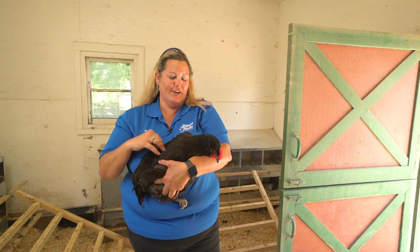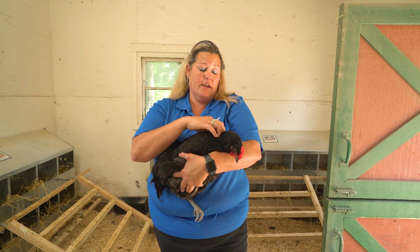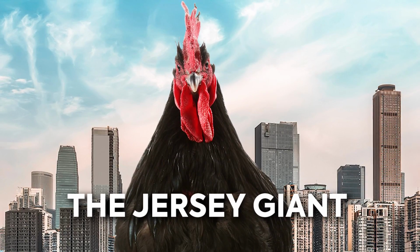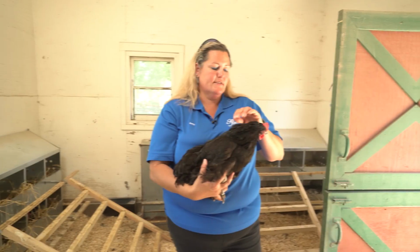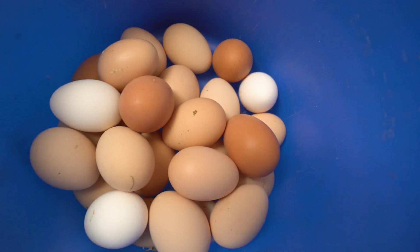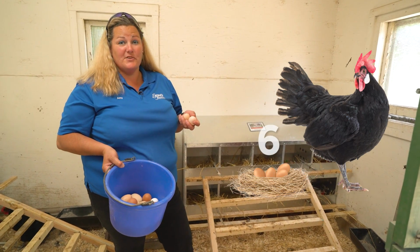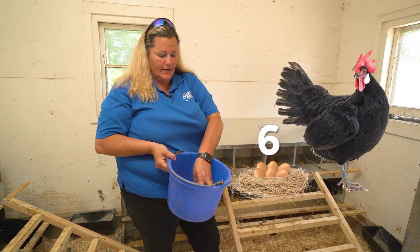So this is our chicken coop. This is where we collect all of our farm fresh eggs that we use in our culinary areas at Grant's Farm. So this girl is one of our Jersey Giants. The most predominant breed that we have at Grant's Farm are Rhode Island Reds, who are well known for their large brown eggs. On the average, chickens lay about 6 eggs a week. Currently, we're collecting about 2 dozen eggs a day from our chickens at Grant's Farm.